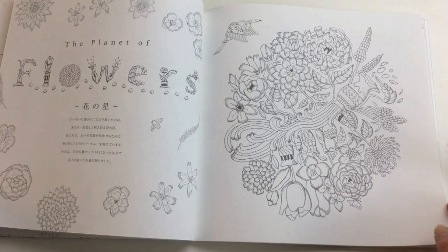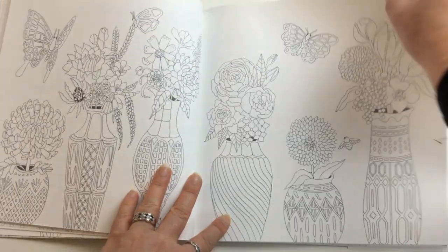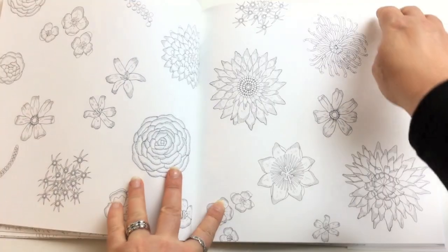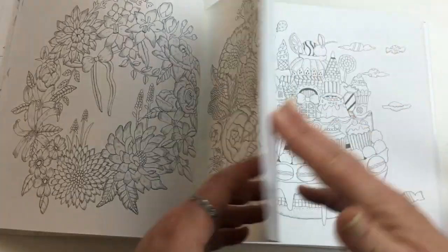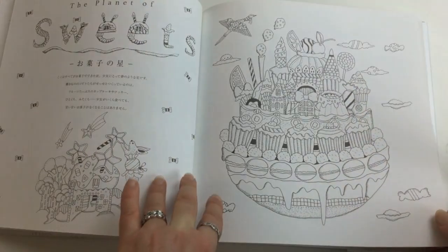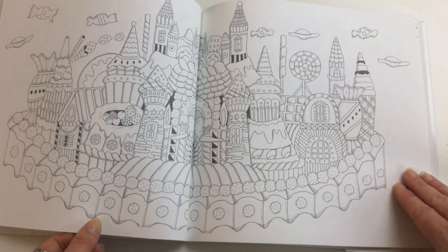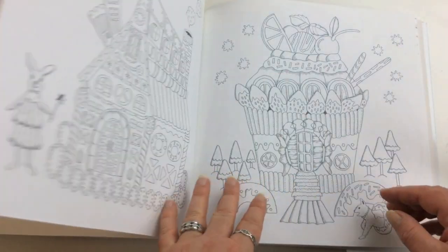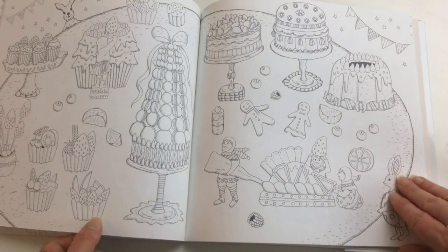And now we head over to the planet of flowers. and my favourite planet, the planet of sweets. And so we've got lots of yummy things, ice cream cones and lollipops and cupcakes. The clouds look like sweets. And this lovely giant cupcake and gingerbread house with a bunny rabbit behind it or beside it. It's just divine.